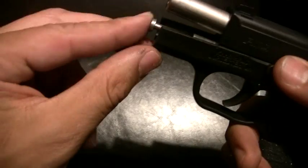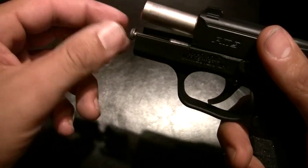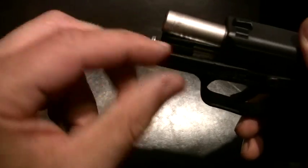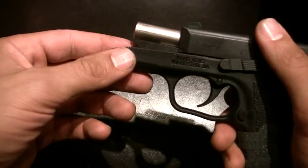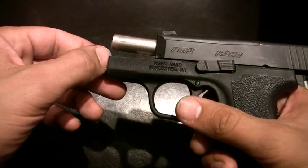So finally I just put some blue Loctite on it and let the gun sit for the rest of the night. And it's on here nice and solid now. But I want to find out from Kahr what's going on, if there's an underlying issue in the guide rod assembly that's making that happen, or if that's another common issue. Again, I'd be very curious to hear from other Kahr PM9 users out there what's going on with that.